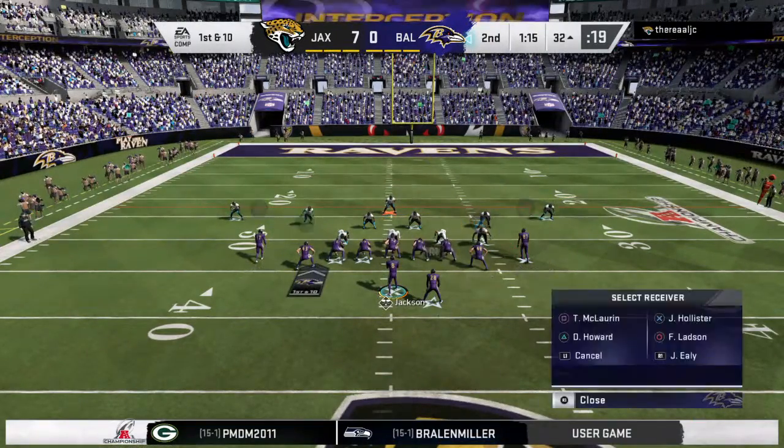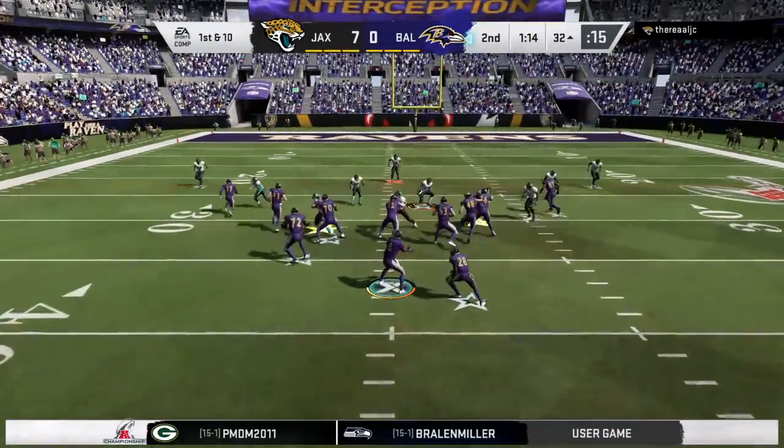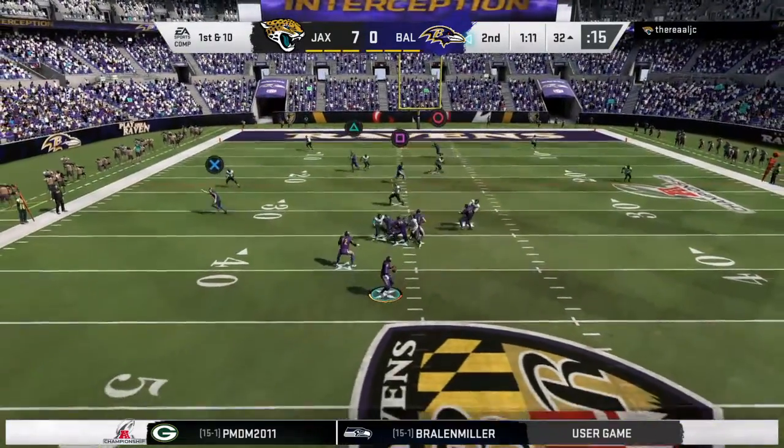Mike 22, Mike 22. Come on, baby, come on, let's go. Mike 22, he's coming. After the interception, here's Jackson.